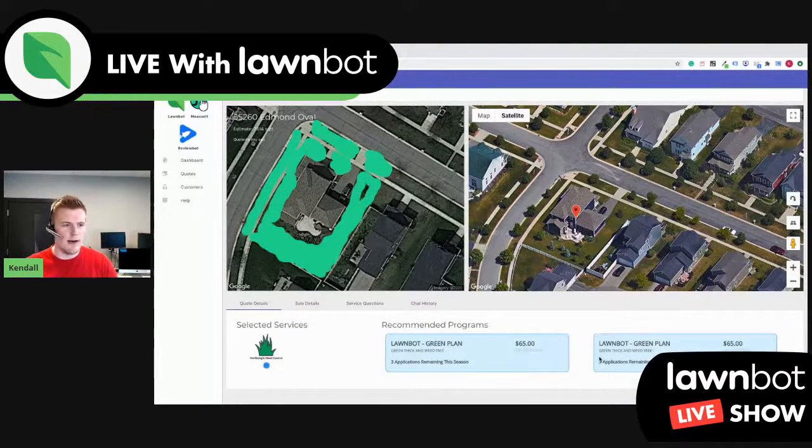If you've been through LawnBot, you've seen how visual we are. We're a very visual company. We think things need to be beautiful, but they also need to function correctly as well. So it's a very visual representation of what was shown to the customer during the chat. So you'll get to see, hey, this is exactly what they were shown in the checkout. This is exactly what they saw, literally down to the design.